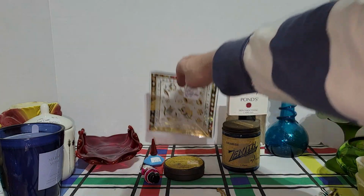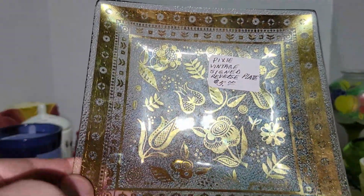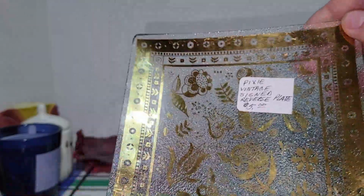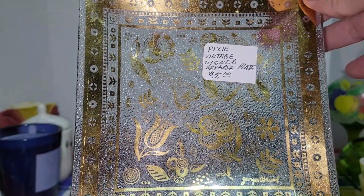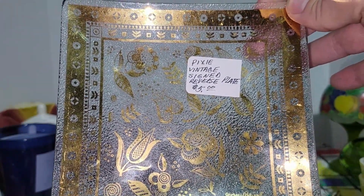I sold this at one of my sales. I think it was either last week or the week before. This is the Georgia Spriard Persian Garden plate. And I'm happy to get another one because that means somebody else has a chance to get one. So if you are interested in this, definitely check it out at my sale on Saturday, because I'll be bringing it there.